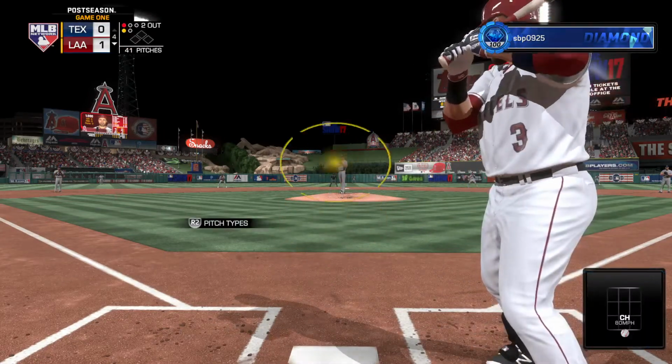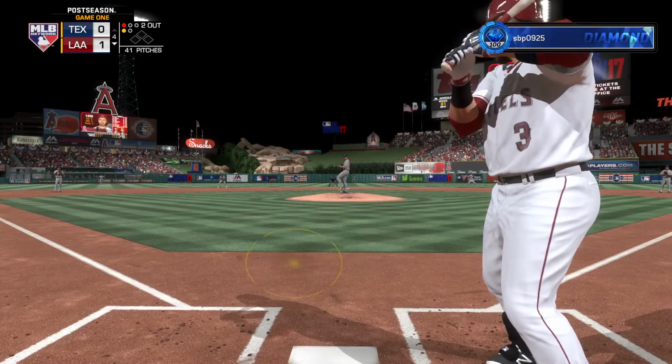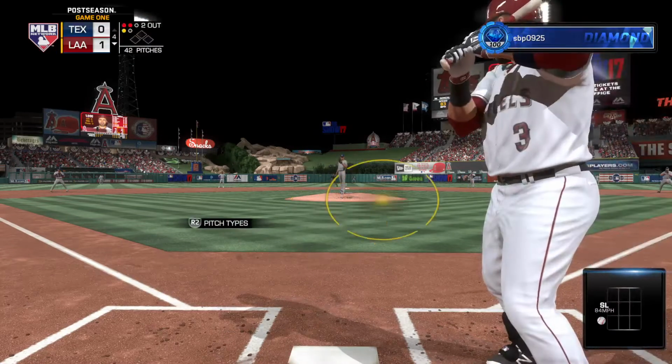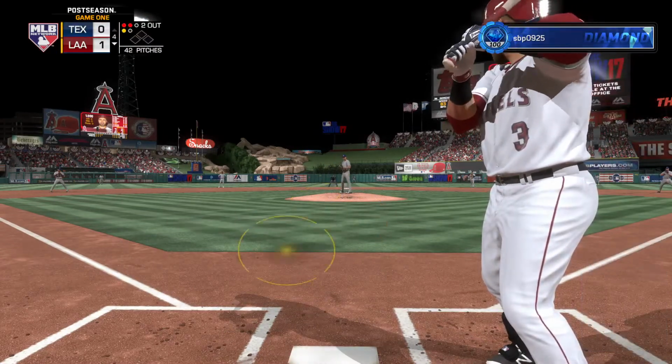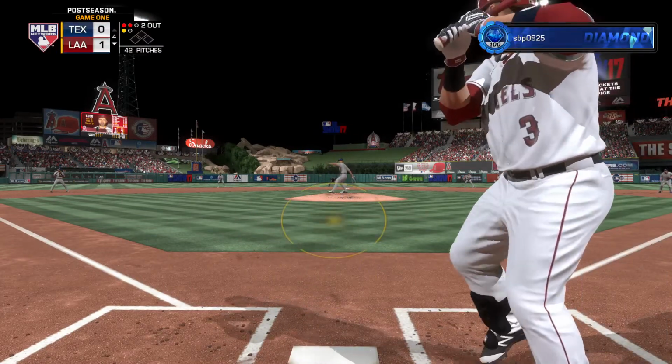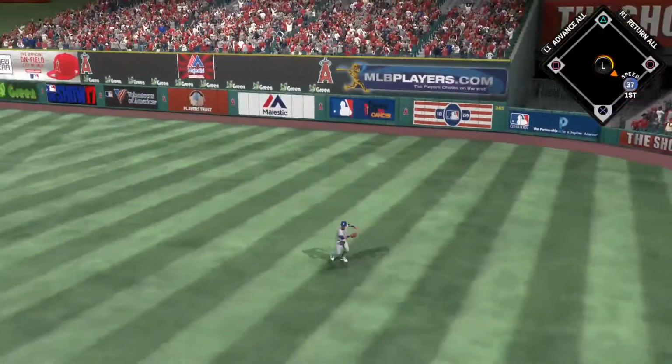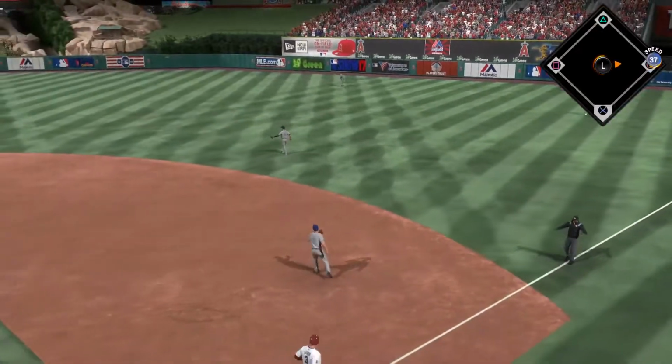Ball 1. I like that check swing. He started to offer at the off-speed pitch, but he recognized it and was able to hold up. Outside, 2-1. Backdoor breaking ball just missed right there. It's such an effective pitch if you can hit the corner with it, but no dice this time. This is pulled into right. That gets down, and the inning continues.